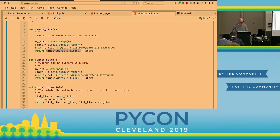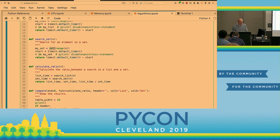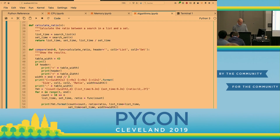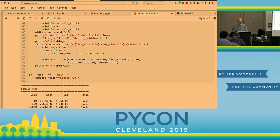And then I do the same thing. The only difference here, I use a set instead of a list. So you could have written a general function, giving list and set in there as a parameter. That also would work. And then I calculate the ratio between both, and then I have a function, again, doing some plotting and some calculation of these things.